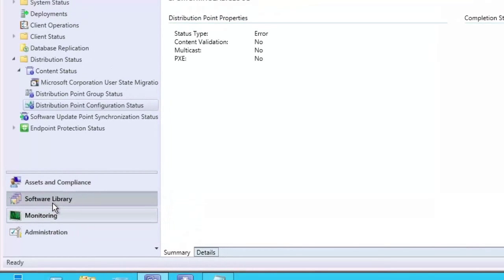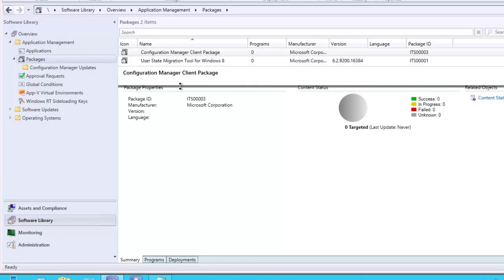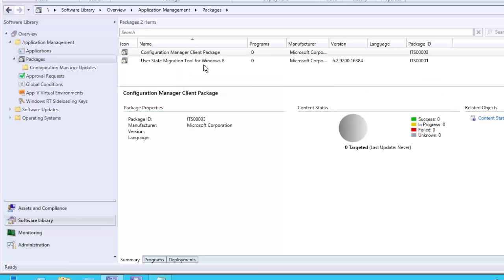I'm going to switch over to my software library and talk a little bit about what we can do there. So a couple of things you need to know about Cloud DPs. One, it's not for all types of content. So if you're looking to do software updates or operating system images, it's really not the appropriate place for that. We can't support PXE in Azure today, and we cannot support software updates as in WSUS. We can, however, support anything that you can basically put into packages. The limits really come around what you're willing to spend as far as data storage and transfer.